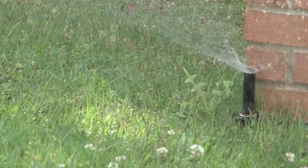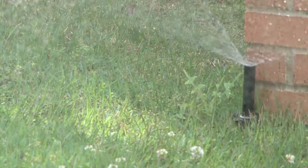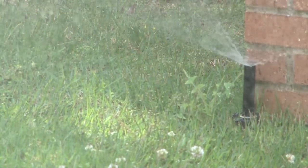Peak demands are the times of highest water use and are greatly influenced by outdoor lawn irrigation. There are two types of peak demands. There's peak day demand and peak hourly demand.